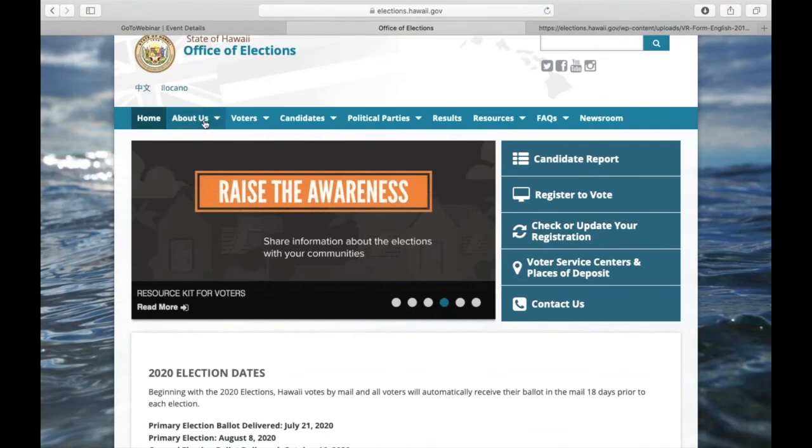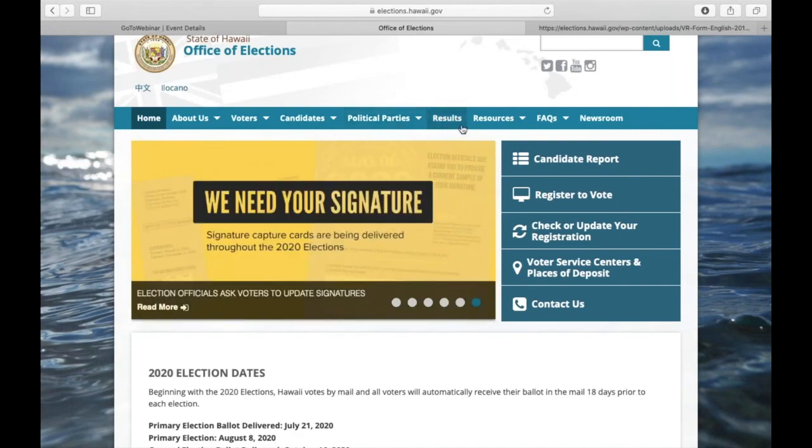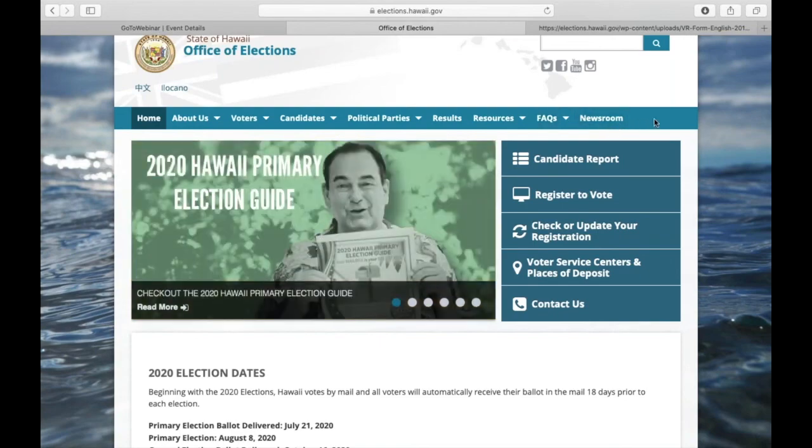If you have any questions about the Office of Elections, voter criteria, local and national candidates, different political parties, and then other resources and frequently asked questions, just use the top tab here.